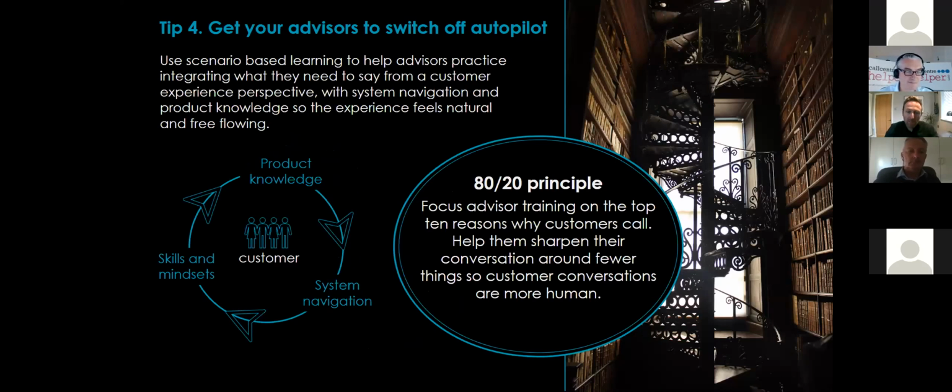But it leads me into point number 4, which is another way, as well as knowledge, that you get your advisors to switch off autopilot. When we look at induction training in contact centers, it's amazing how sometimes we try to train everything or nothing because we rely on knowledge. And we go somewhere in between. We take the 80-20 principle and say, take your top core drivers and train, explain, and practice those things over and over, either in a training or an academy environment.